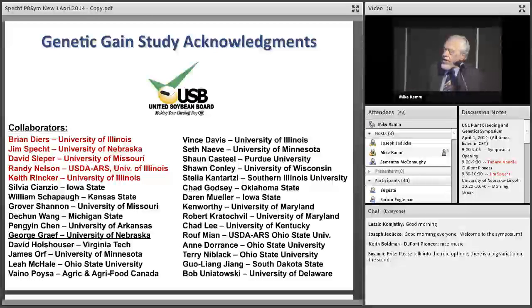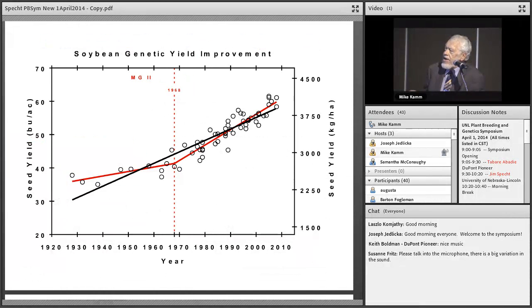We also took the opportunity to use that information. Brian, I, and Dave Sleeper got the test organized, and Randy contributed the old varieties, and Keith was a graduate student that worked for Brian Deers that helped us summarize it, and George, of course, was in this project too. So what did we come up with?